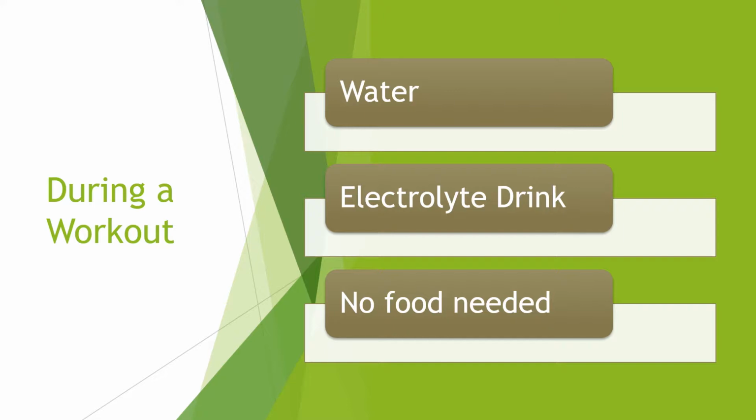Electrolyte drink. So electrolytes are things that replace salts and ions in your body. So when you sweat, you'll sweat out ions, salts, certain things that you need to replace, and electrolyte drinks do that. That's why they say, there was an advert going around, I think it was for Lucozade, that they hydrate better than water. That's because water doesn't have those salts and ions that you lose during sweating. So an electrolyte drink could be good.